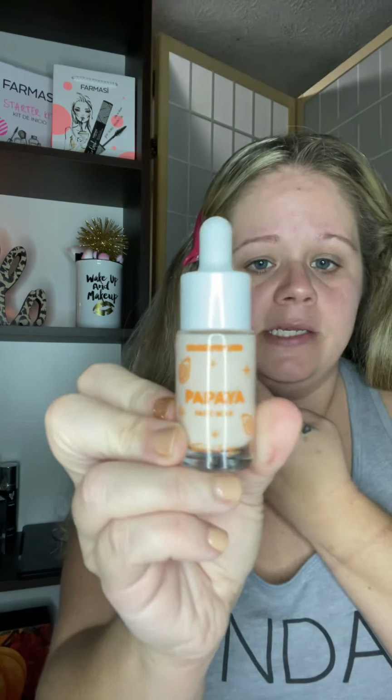I think I'm gonna put on the ColourPop Land. This is papaya face milk. I got it in the Candyland package from a Facebook group. We did a raffle and I got it all for free. It also came with a really cute eyeshadow palette.